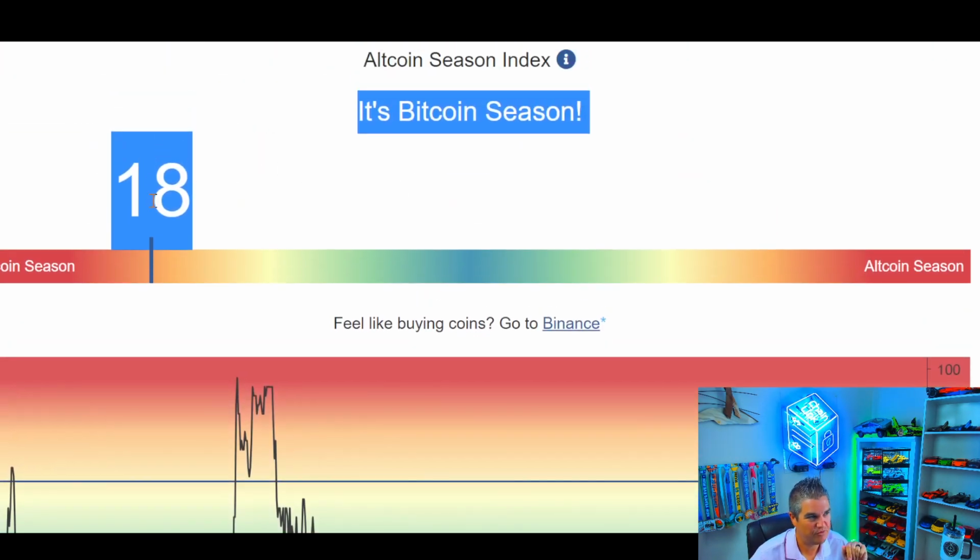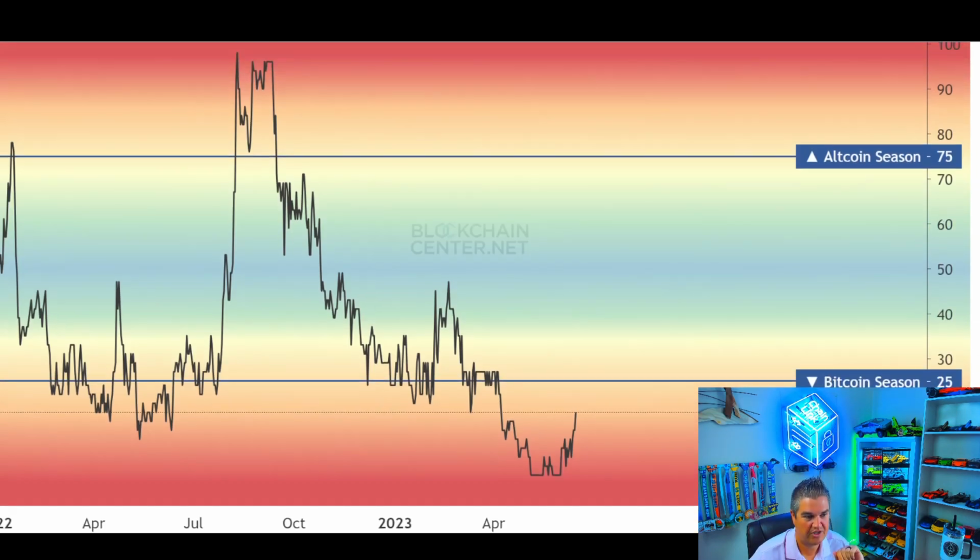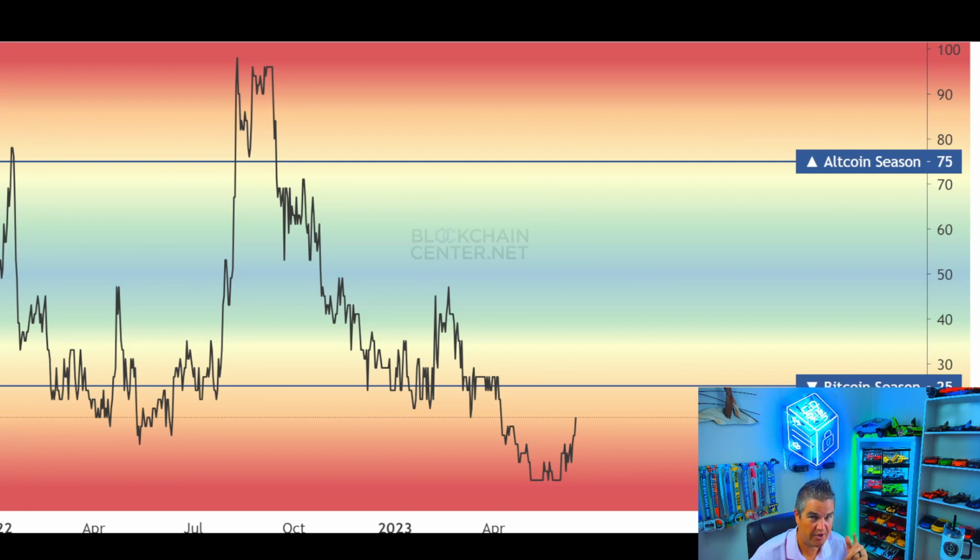But it's 18. We're rising. That means altcoins, some of them, are starting to outperform Bitcoin, either to the upside or downside. This works both ways. But the major moves from alts come above 25, right? Think back to early January, February, right? Alts, look at the index, 40s, 30s, 40s, right? That's when we can move again. We're still stuck in Bitcoin season, but we're trying to come out of it, right? We're checking this pretty much on a daily basis. We'll see where we go, but I like where we're going so far.